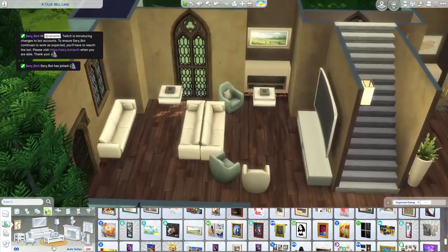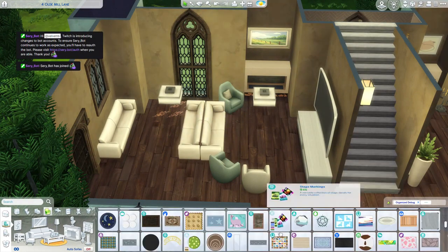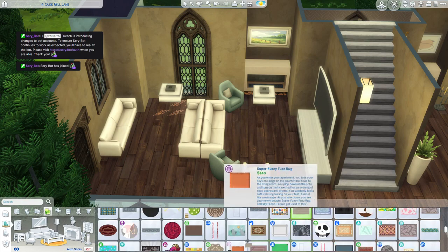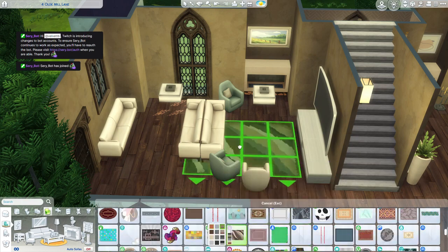Cool. Rug wise, I'm almost thinking maybe not green, because I've got a little bit of green furniture and I think our options are pretty limited as far as green goes. But what if we did a dark brown or something? Or we could do the super fuzzy.